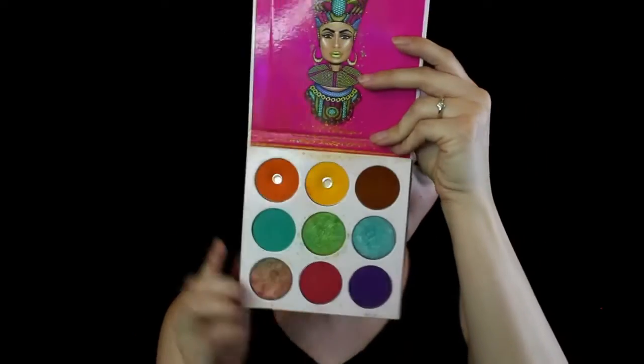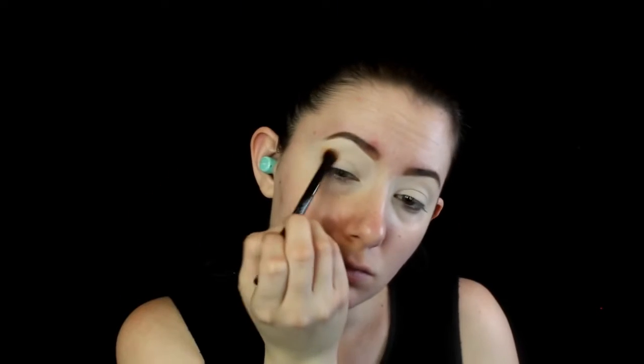Next, I'm going to be using the Zulu palette from Juvias Place for the orange shade. I'm going to be using this as the transition color in the crease and also making it into a wing shape on the outer corners.